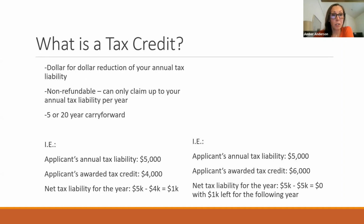But first of all, what's a credit? I already mentioned that it's better than a deduction. It's a dollar for dollar reduction in your annual tax liability. These credits in particular are what are considered non-refundable, but that doesn't mean you don't get the money via a tax refund. You typically do get it via a tax refund.